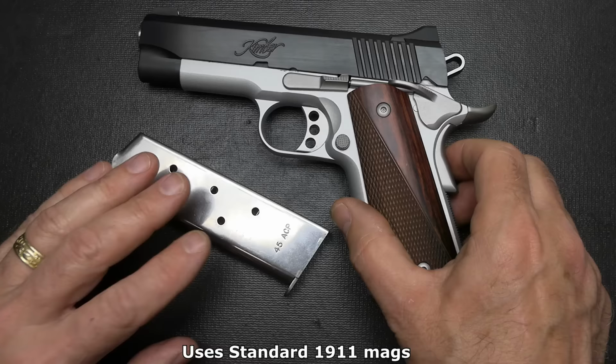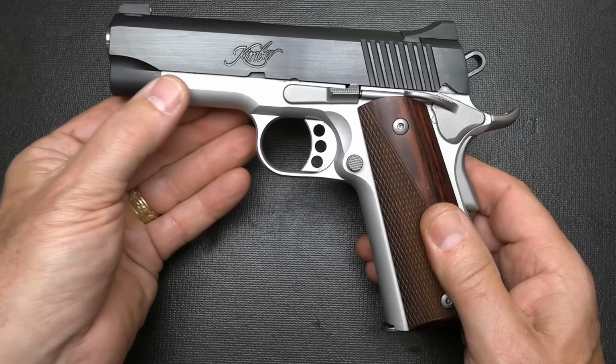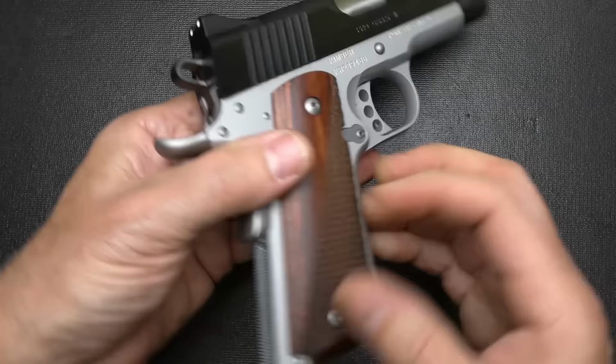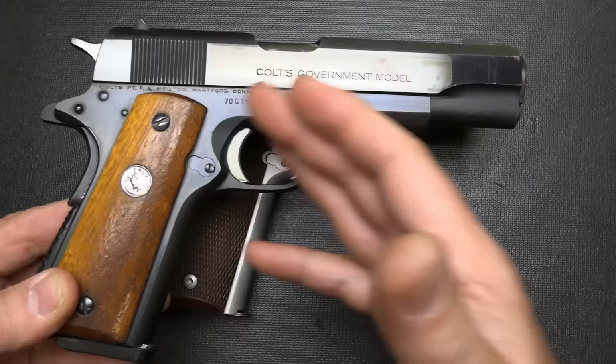It does have an aluminum frame, which makes it much more lightweight than your steel frame models, and has a nice silver type finish on it. It has a carbon steel slide and a stainless steel barrel. There are some features to this gun that separate it from a lot, especially the traditional Colt models, like the Colt Government. Right here we have one. It's a 5-inch barrel. We're gonna be looking at some comparisons because this is just a plain Jane, and it'll give you some ideas of what goes into these Kimber pistols.